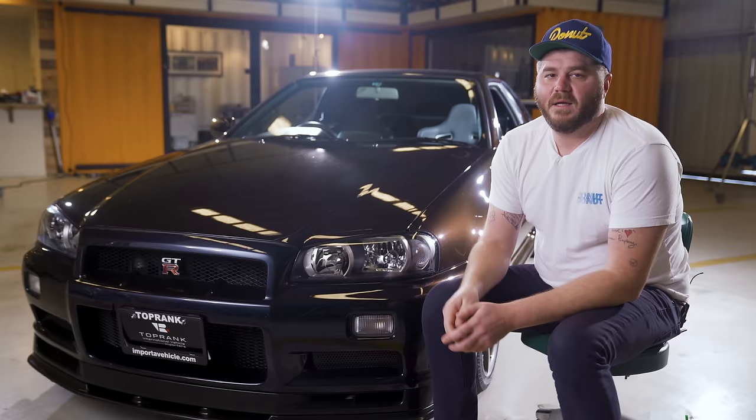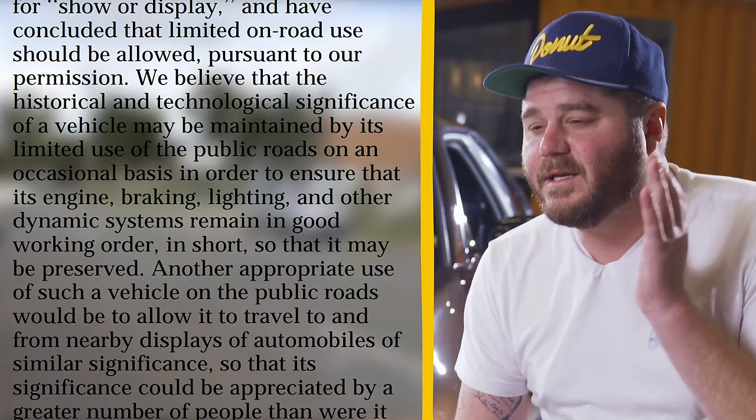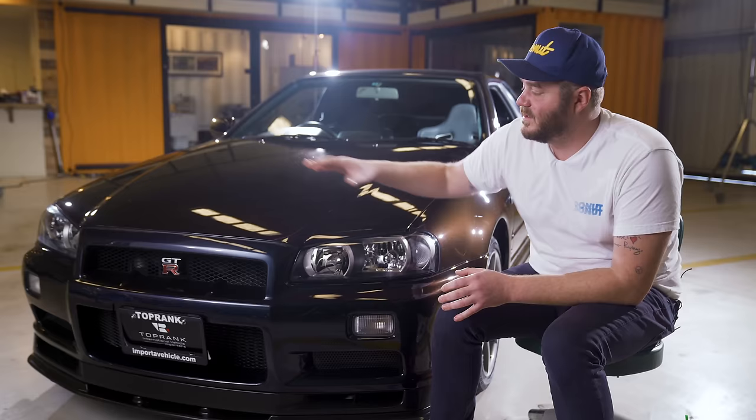That means it can be driven on the road, but no more than 2,500 miles a year. And technically, you're only supposed to drive it to shows or to maintain it. This thing has been living in a lab, and pretty soon, it's gonna be the only California legal R34 in the entire state. California, here we come.